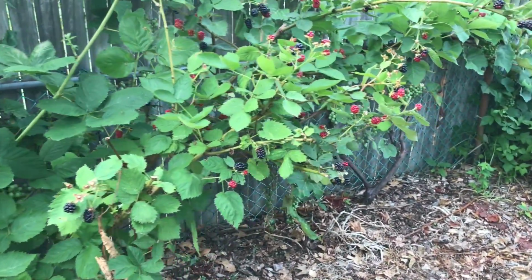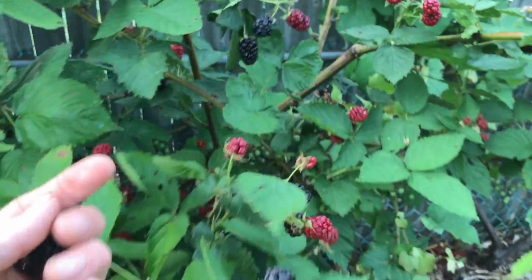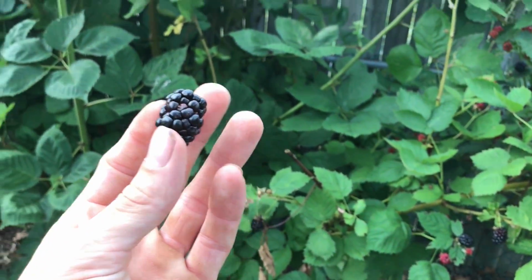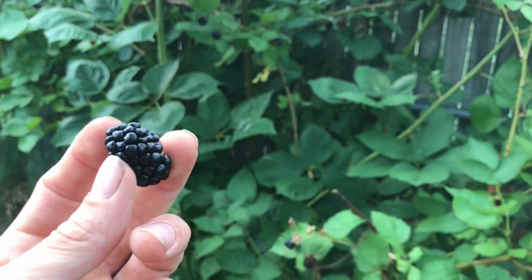And the blackberries are in heavy production now. These are so good. We just did a blackberry video. If you want to be getting blackberries like these, loaded plants, look at them, focused on production, not just growing leaves, and not just growing a bunch of little fruit. Look at these big, a good harvest of big, juicy blackberries. That's what I'm focused on. Love these.